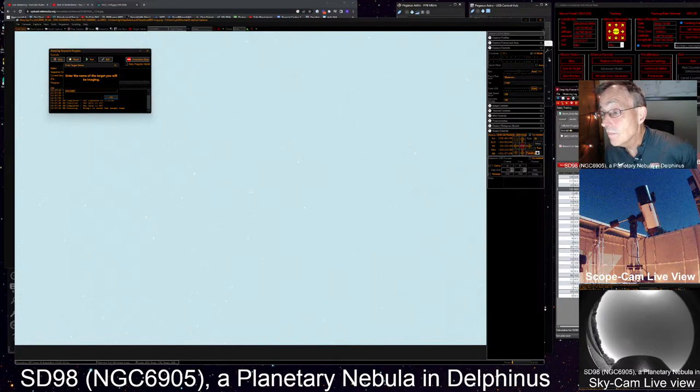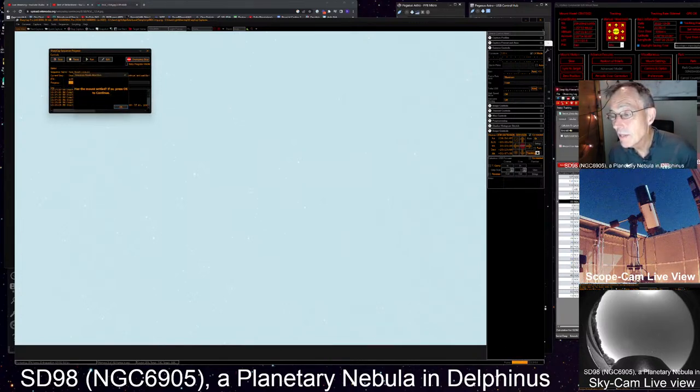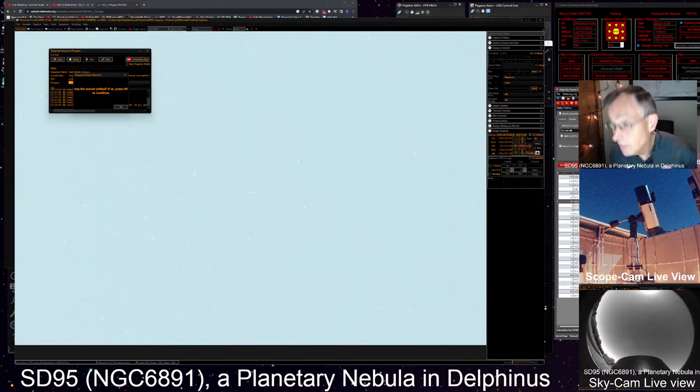Well, we'll re-shift. These have been great targets, haven't they? I love the fact that we're back in business here after running out of things in the other catalogs. Let's do another planetary nebula. NGC 6891, it's SD 95. Another planetary nebula in Delphinus.